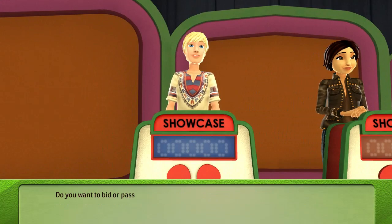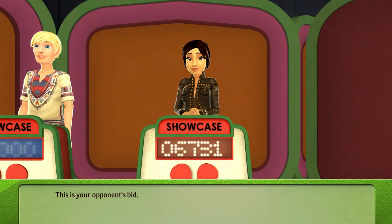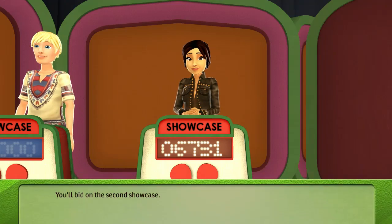Do you want to bid or pass on this showcase? Your opponent will bid on the showcase. You'll bid on the second showcase.